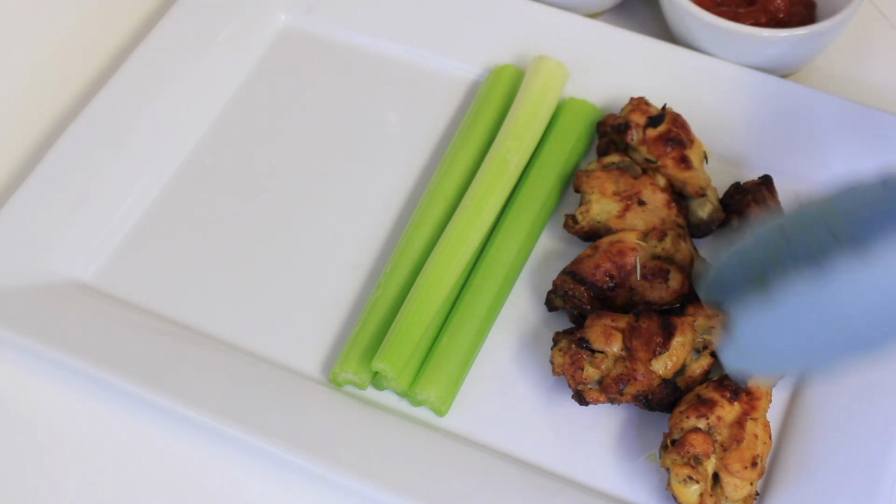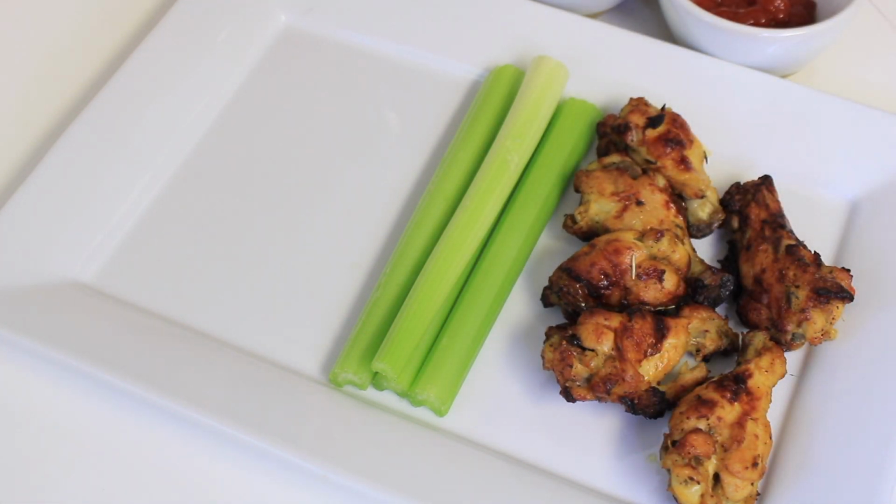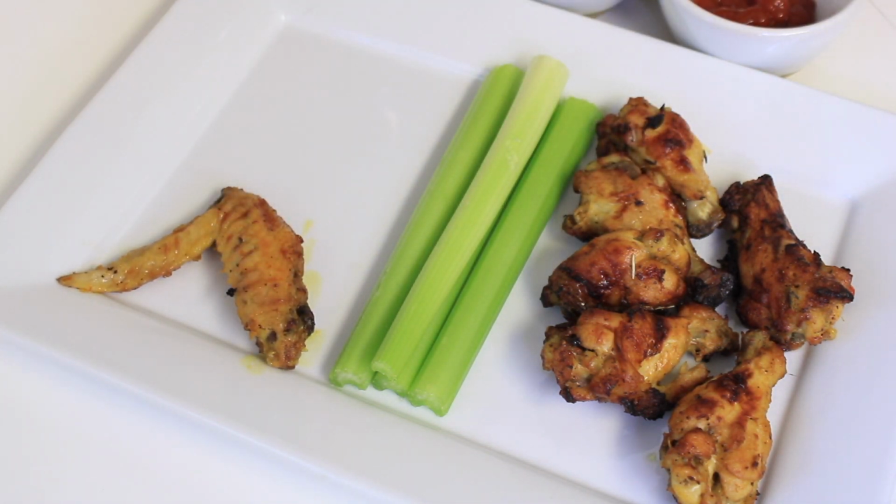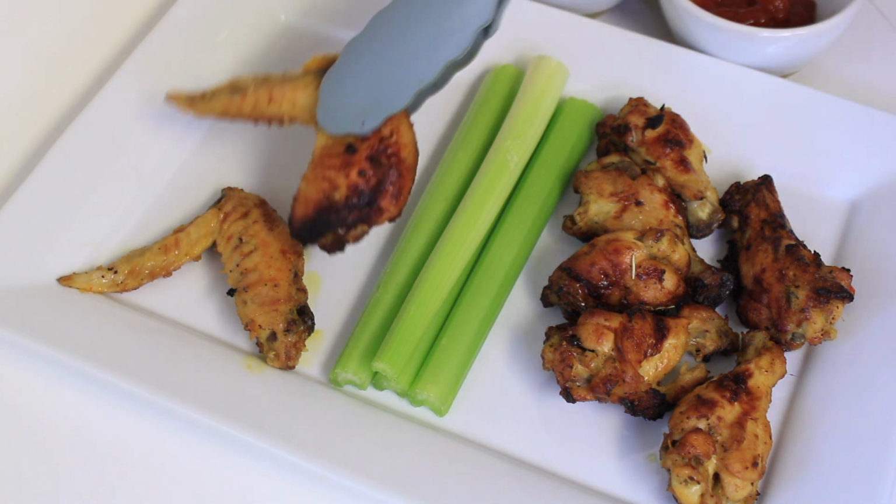So I ate mine with some ranch. My husband got ketchup and honey mustard, but me, I am a ranch person. Like, there is no chicken wings without ranch, okay? So it was so yummy.